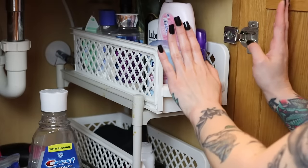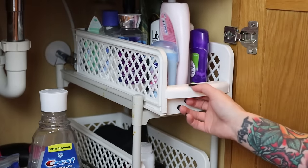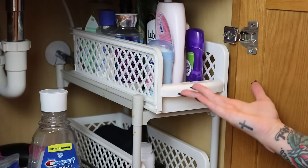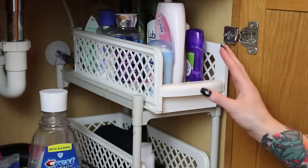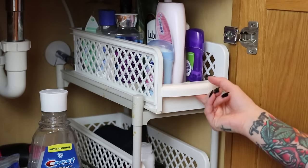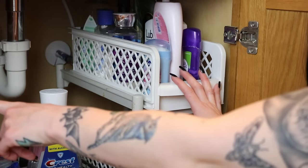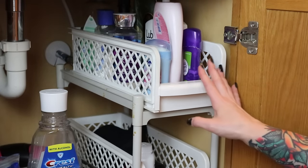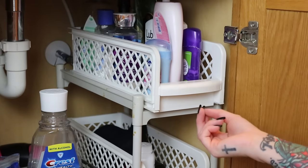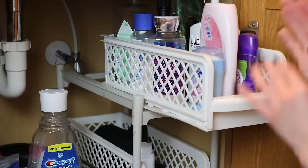We are gonna start up here. I do have these little drawer things. I truly don't remember where I got these from. I feel like my mom got them for me from somewhere. I'm not really sure, but I do know that you can find these on Amazon. So I have one here and then I have one on the other side, and we're just gonna start up here. This up here is mostly lotions and deodorants. So we're just gonna pull this bad lad out and just start taking stuff out.